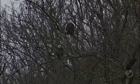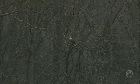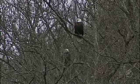The cold weather doesn't bother them at all because 80% of the population of bald eagles in America is in Alaska. So you know how cold it gets there. A lot of people think, oh, they'll freeze to death, they're in trouble, but they do just fine. And there's just ample food here, so we have a tremendous population.